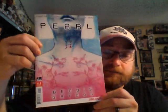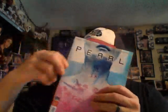Let's do my new comic book day haul. Of course, I got Comic Shop News featuring X-Men Black, Magneto. And then it was a really small week for me. I spent under $50, which is minimum comparatively to what I usually get. First off, I got Pearl #1. Gonna try that one out.